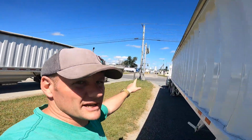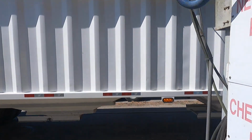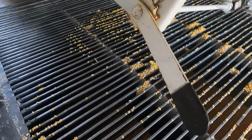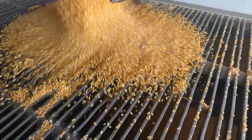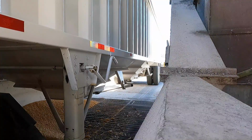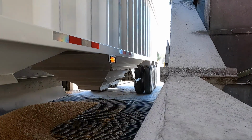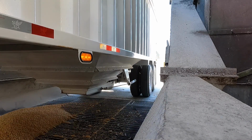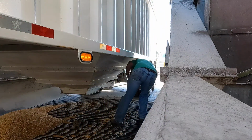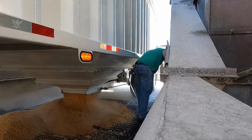So the way this works, we'll go across the scale over there. He's going to go ahead of me. He was here first. They'll take that probe and probe inside the truck. Dump, it goes down and the conveyor goes up.